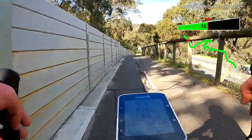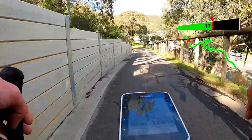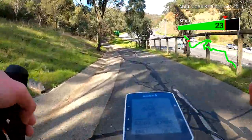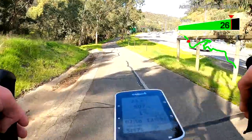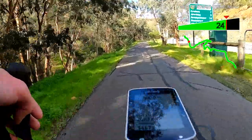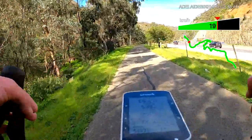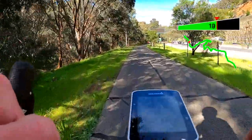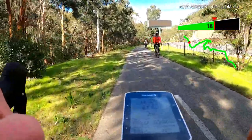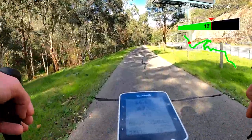Once we get a K or so up here, we transition to the old freeway and we move away from the traffic. This freeway here takes you through to Melbourne actually.